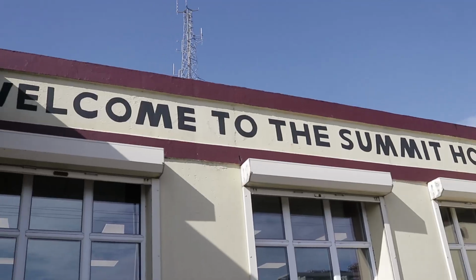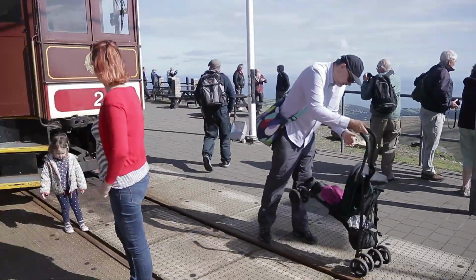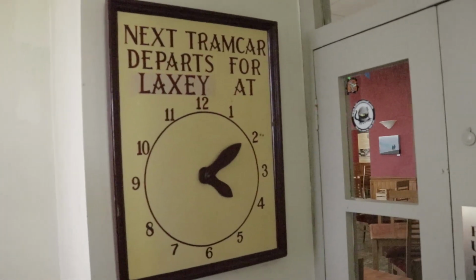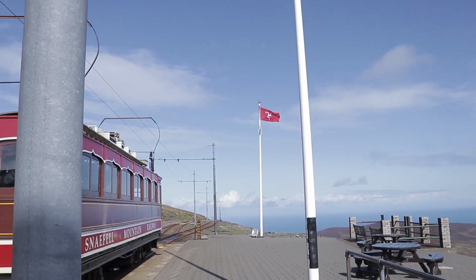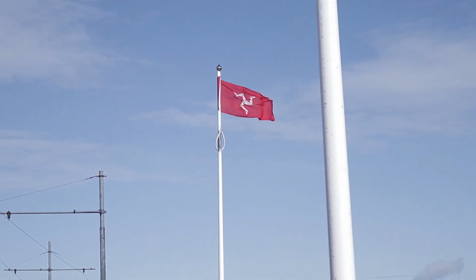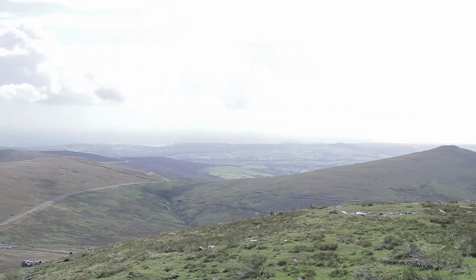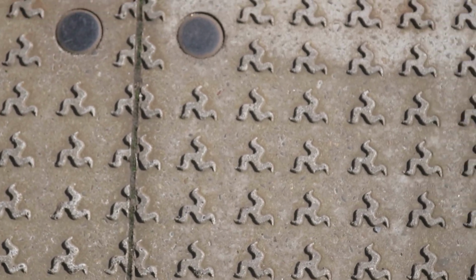Summit Station. Welcome to the Summit Hotel. It's the end of the line there. It's a cafe apparently. Yeah, I think we should be okay. Don't go out till 5 past anyway. You've got the three legs of the Isle of Man. Triskelion.